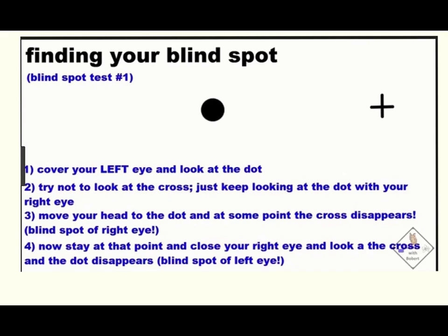Then you can do the same thing covering your right eye, but this time you're going to focus on the cross. Slowly move towards the cross. You might even adjust yourself a little bit to the left or to the right. Whenever the dot disappears, that's where you have the blind spot of your left eye. And that's how you find your blind spot. You can pause the video so that you can test where your blind spots are.